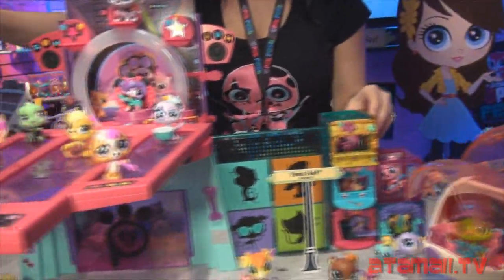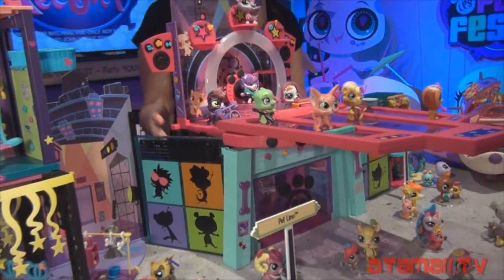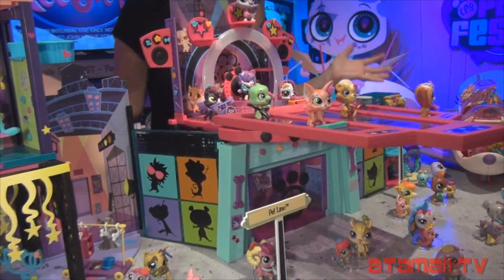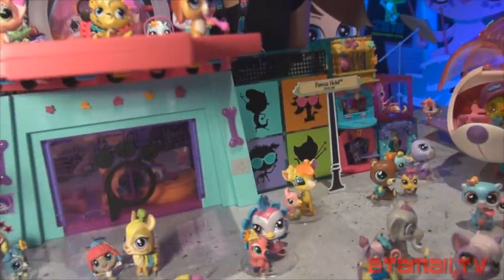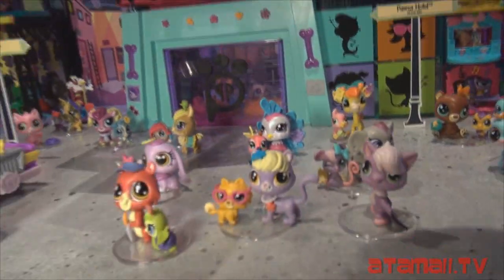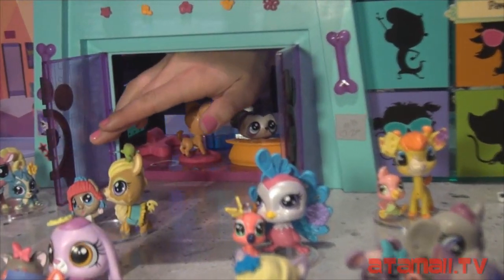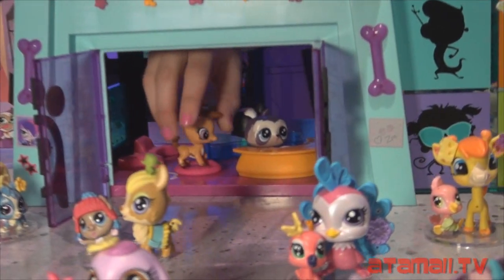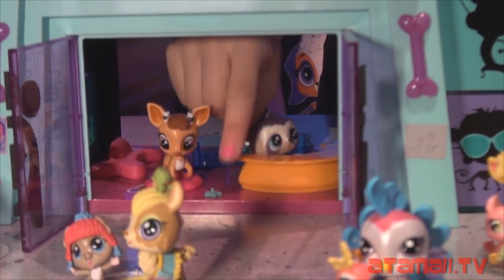These are the mini style sets over here. This is one of our scene style sets. I have a few examples back here as well. And it really builds out the Littlest Pet Shop world for each of the bands. What's going on underneath here? Inside here, this is the hotel lobby. The doors open up. And we've got all the little pets in here, and they're getting ready for the big concert.